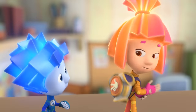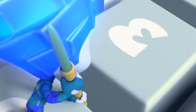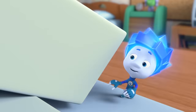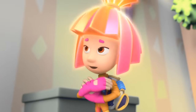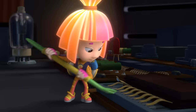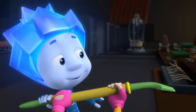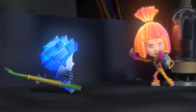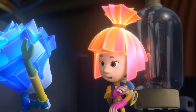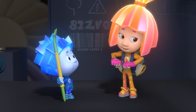Do we have that tool? We've got our pack-a-mat. And it's got everything. And second, you gotta break it in some way that can be fixed later.